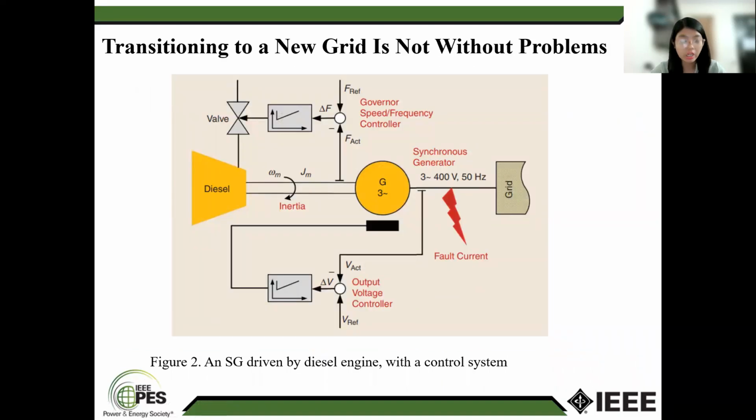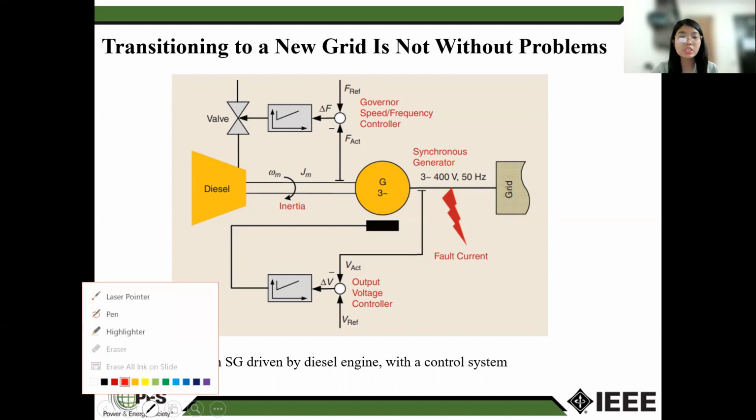Transition to a new grid is not without problem. Synchronous generators are rotating machines typically driven by a turbine or engine, as shown in figure 2. A turbine may be driven by using steam, water, wind, or other fluid as an intermittent energy carrier. The most common usage is steam in fossil fuel power plants or nuclear power plants, and water in hydropower plants. Here the grid is connected to the synchronous generator, which is connected to the diesel engine and runs at synchronous speed. The figure shows a synchronous generator driven by a diesel engine with control system.